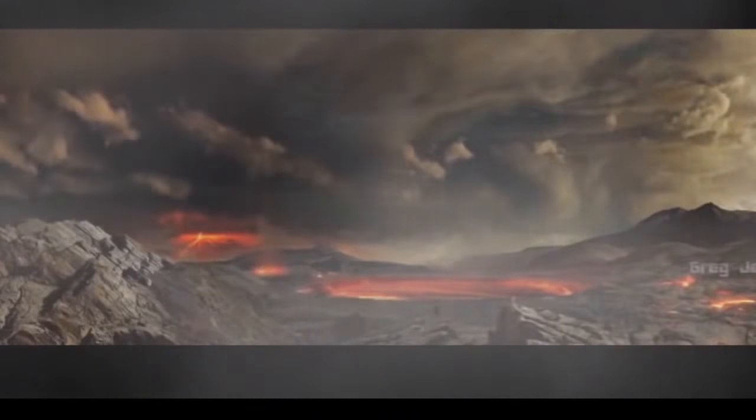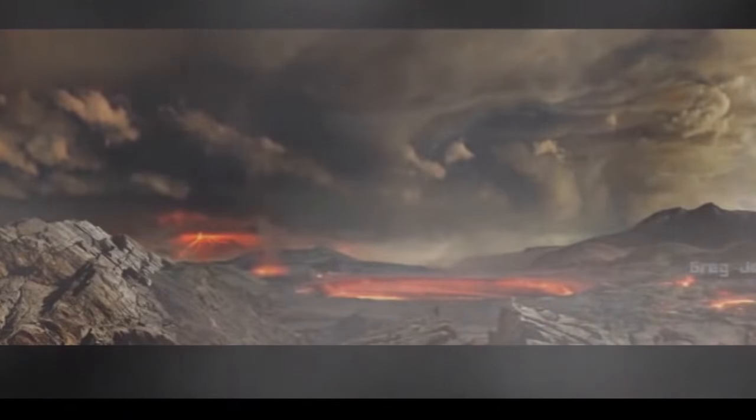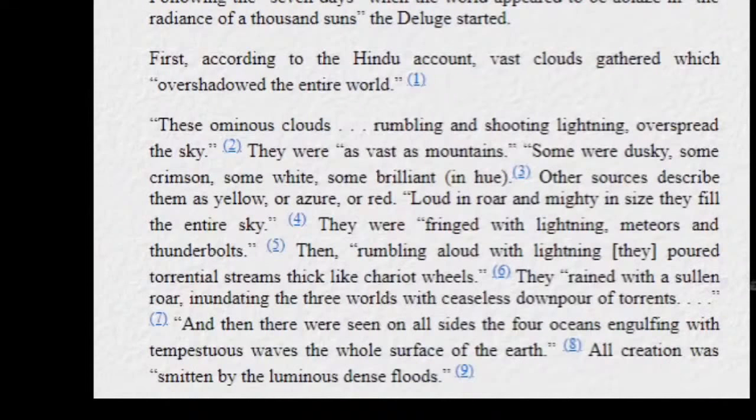These ominous clouds, rumbling, shooting lightning, overspread the sky. They were as vast mountains. Some were dusky, some crimson, some white, some brilliant in hue. Other sources describe them as yellow or azure or red. Loud in roar and mighty in size, they filled the entire sky. They were friends with lightning and meteors and thunderbolts.